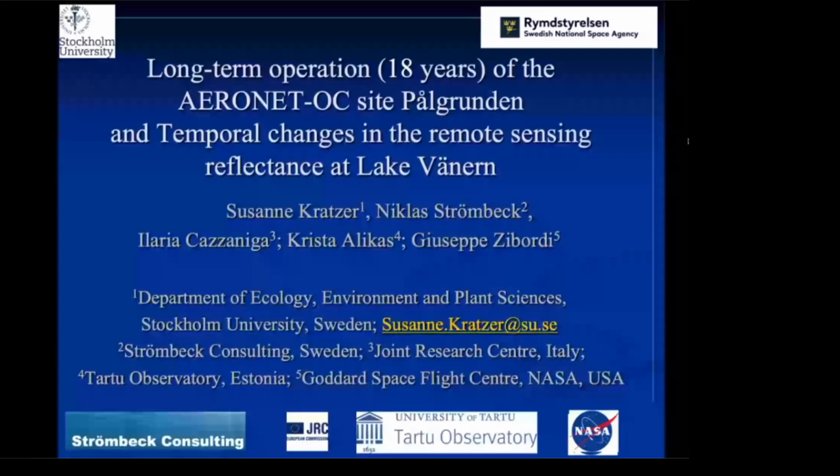And I said I don't really have the money to move the station, but then they funded this initially, and later I got co-funding from the Research Council in Sweden, and now it's currently funded by the Swedish Space Agency, this project. And we have all along collaborated with Giuseppe Zibordi. His group has been supporting us, but he's now working at NASA because he retired.